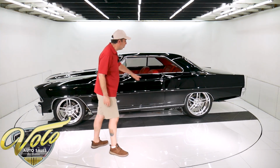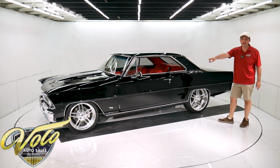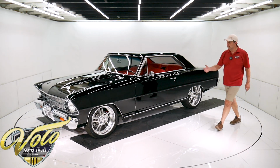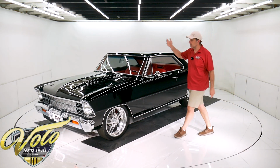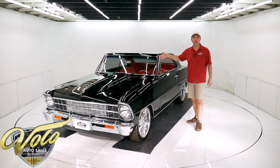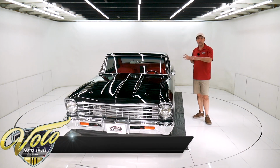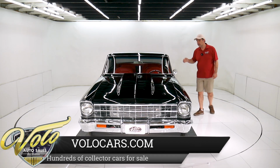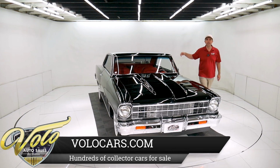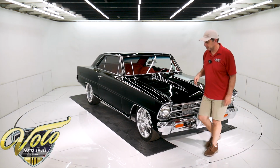Wilwood disc brake system has drilled and slotted rotors at all 4 wheels. The calipers are polished billet aluminum. You look up at the motor, it's clean, has a custom oil pan, high torque starter. It's a 700 R4 overdrive automatic transmission. It's got a big transmission cooler sitting next to it. Balanced custom drive shaft, goes back to a Pro Series Ford 9-inch rear end. Has 355 posi gears in it.